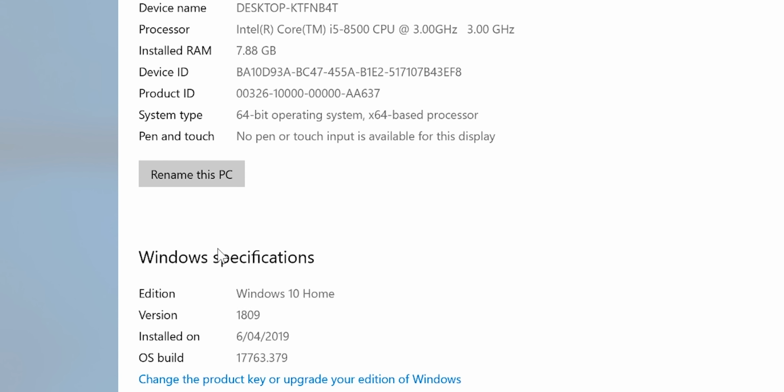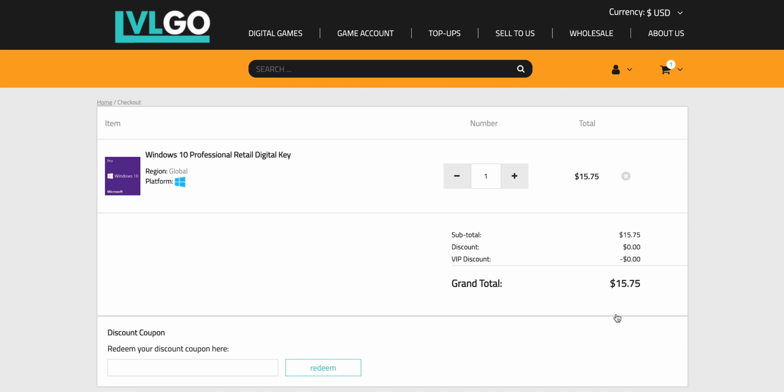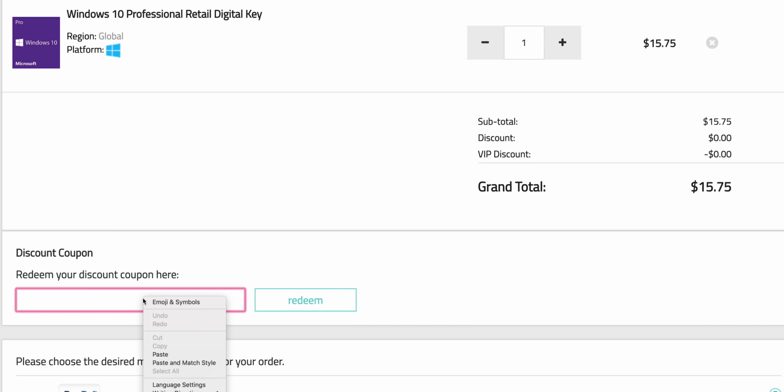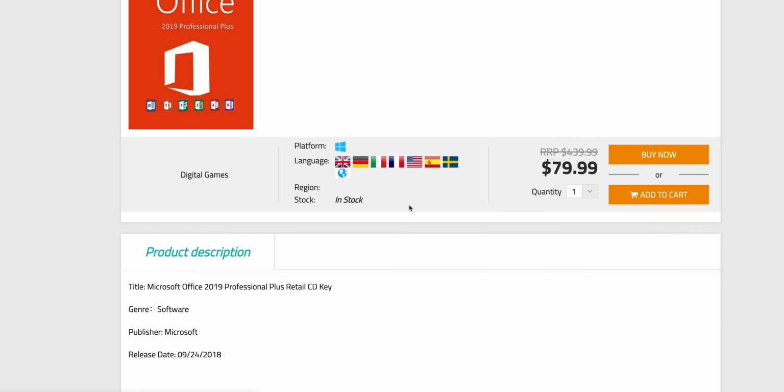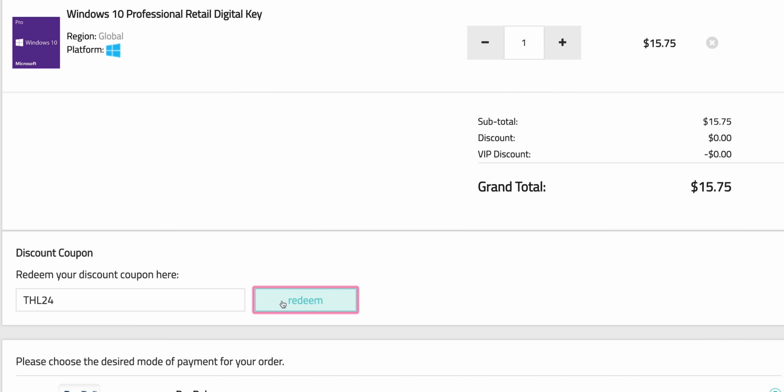So this comes with Windows 10 Home. What the, like, come on. Let's get rid of that Windows Home. Let's get some Windows Pro. Copy and paste my code from the description. You can also get Office 2019. Just paste my code. Woof.